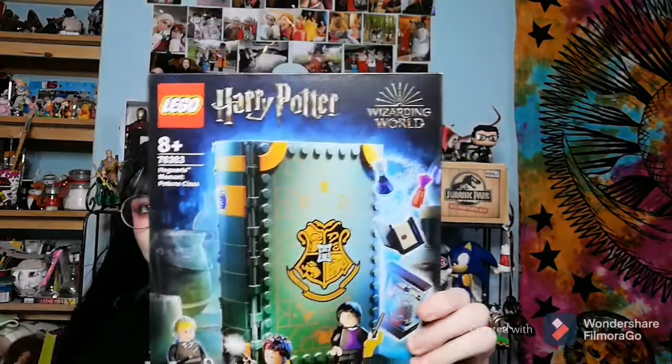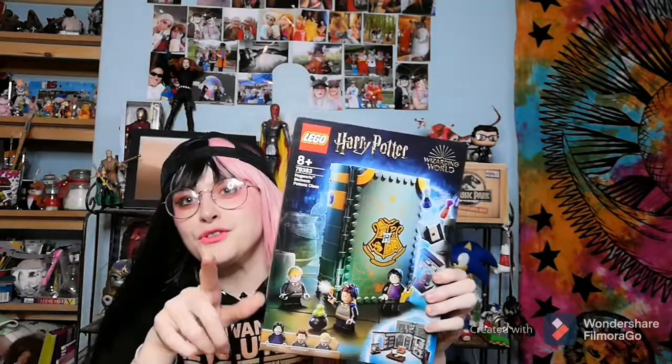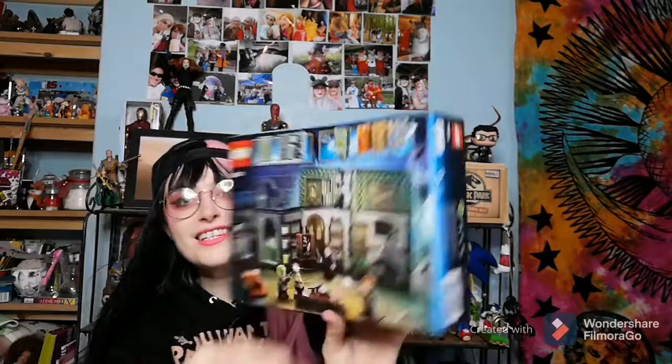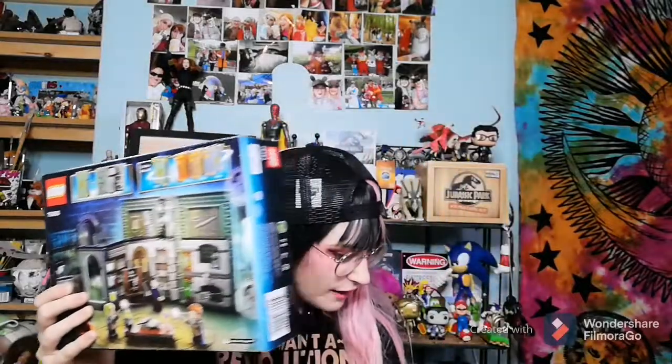It's the common room, but it's in a little book. And I got the Slytherin one. You could have got a Gryffindor one, but I'm a Slytherin. So I got the Slytherin common room there, and I can't wait to start building this. So that's two Lego things that I've got to build now, and I'm really excited. I need a proper, like a glass case or something for my Lego stuff, because I do love my Lego.